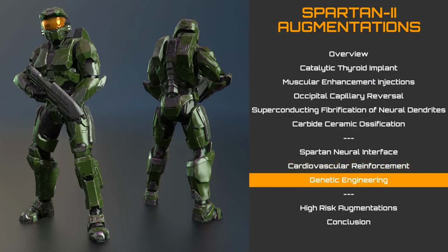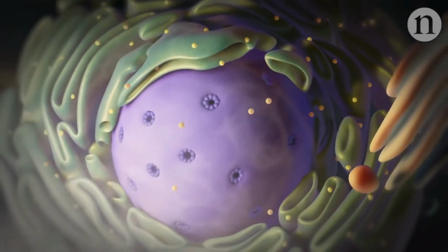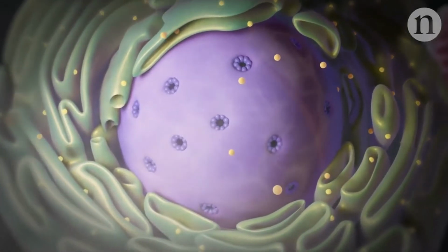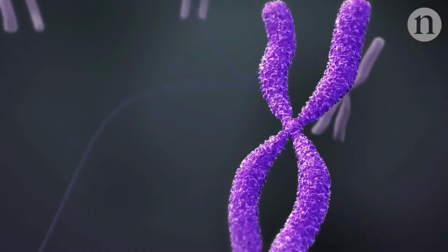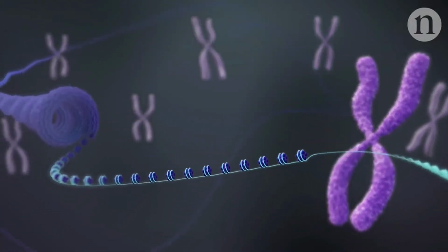In addition to these physical augmentations, there are also a series of genetic augmentations that serve various functions. The first alteration was to the Spartan's telomeres. This is a compound structure at the end of the chromosomes. It can be likened to the plastic tabs on the end of shoelaces, in that when you cut them off, the shoelace begins to fray and fall apart.